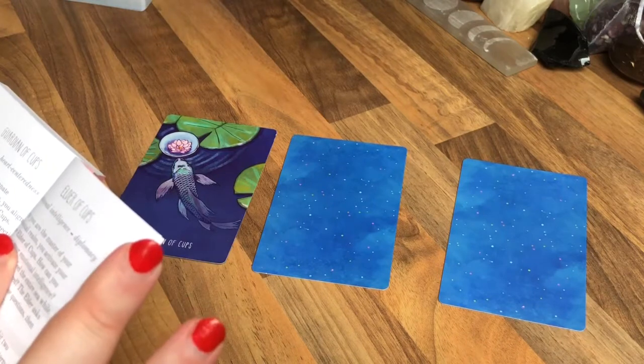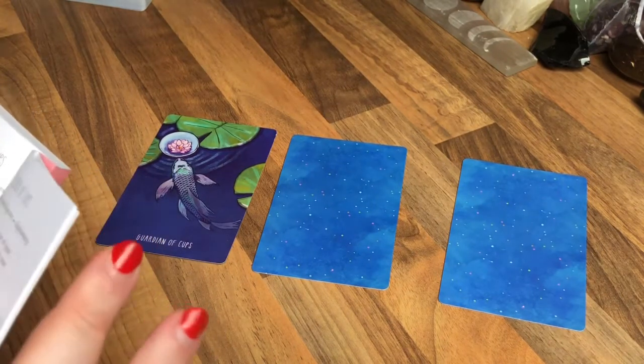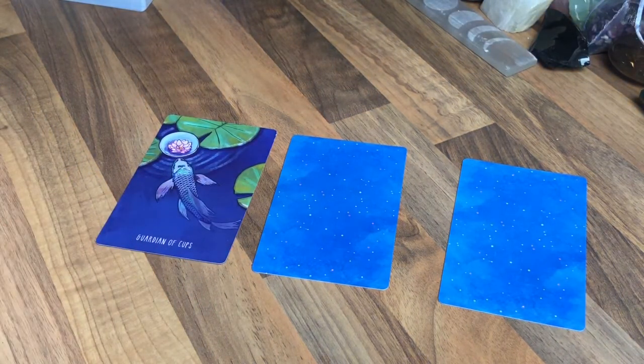Empathy and heart-centered. Okay. When you harbour an initiate understanding of emotion. Oh, I get it. You align with your inner Guardian of Cups. The Guardian has a mature connection with the suit of cups.